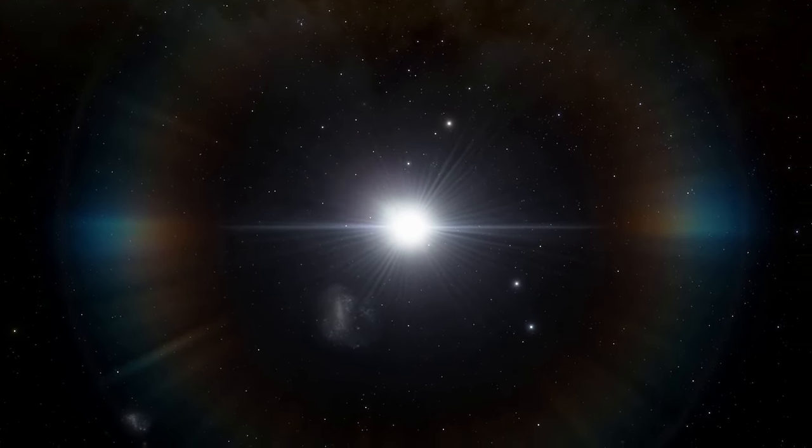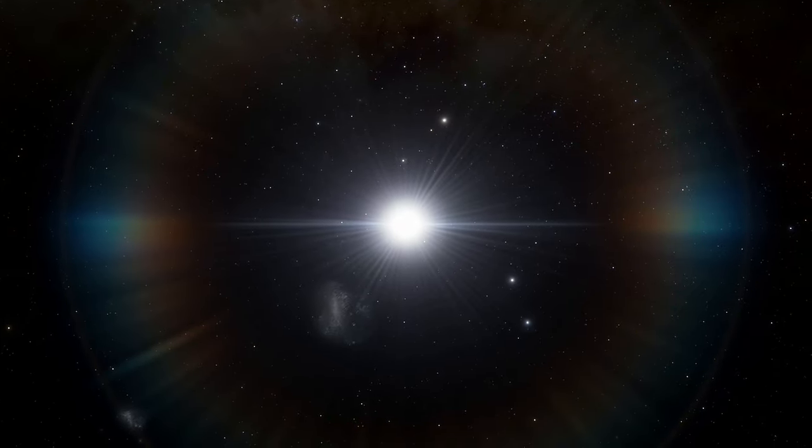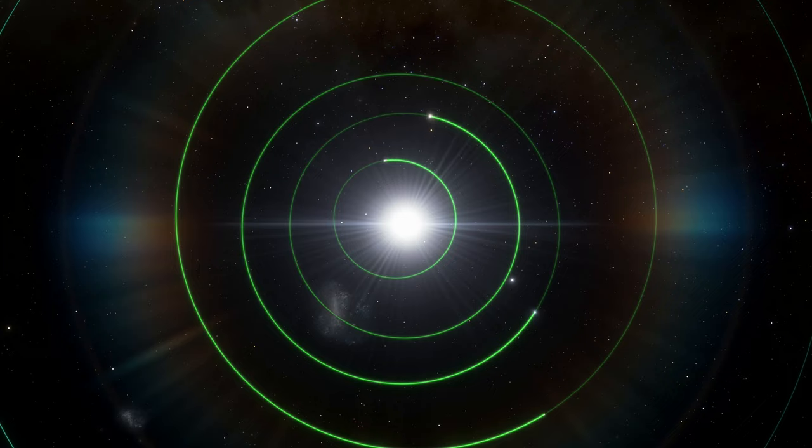Now, let's take a journey to our nearest neighbors, the terrestrial worlds. The terrestrial planets all have rocky surfaces, like what we find here on Earth. In fact, the name terrestrial comes from the Latin word terra, meaning earth or land. These worlds are our nearest neighbors in space.